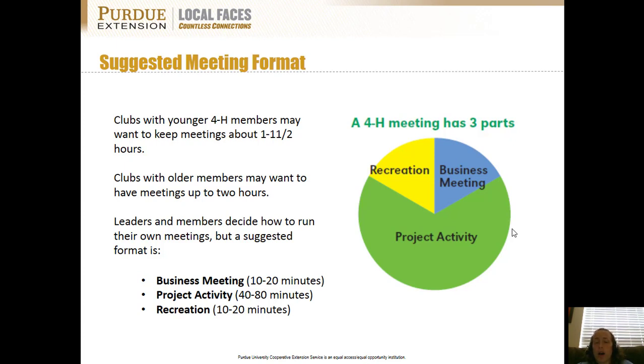Also, it's important to think about the length of your meeting. I know there are some leaders out there who are running mini 4-H clubs, which are clubs that just have kids in K through 2. It's probably going to be better to stick with a shorter meeting time because those kids will have a shorter attention span naturally. And with older club members, or maybe the county-based clubs or project-based clubs, you might need more time and go up to a two-hour club meeting. So those are things that are going to be important to think about.